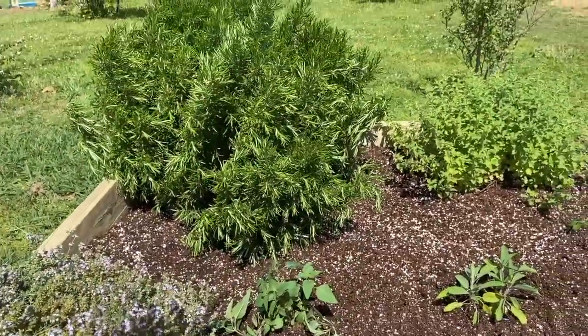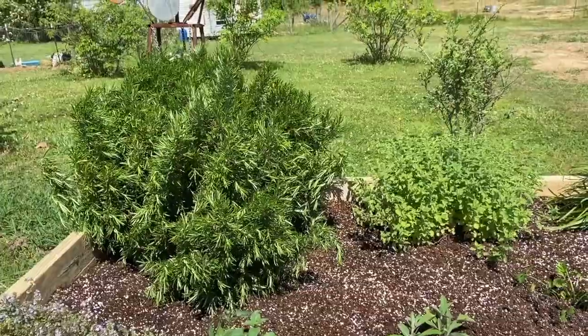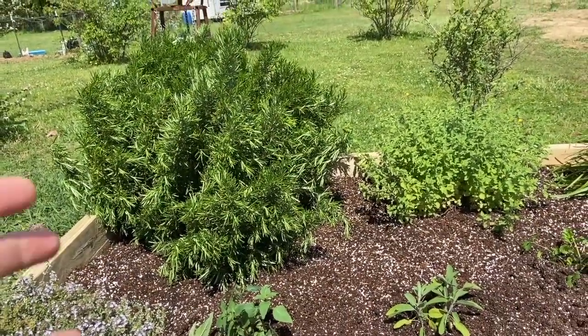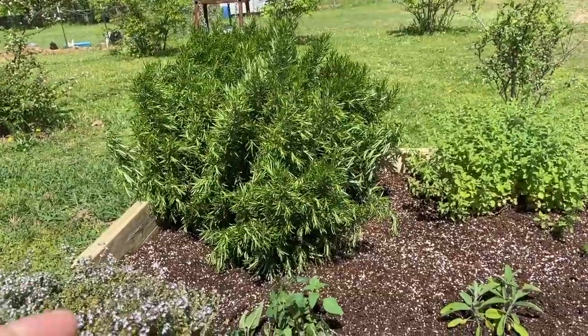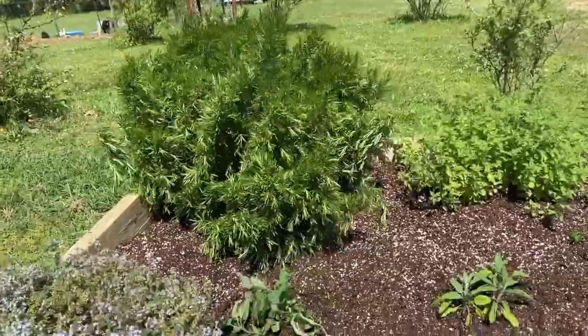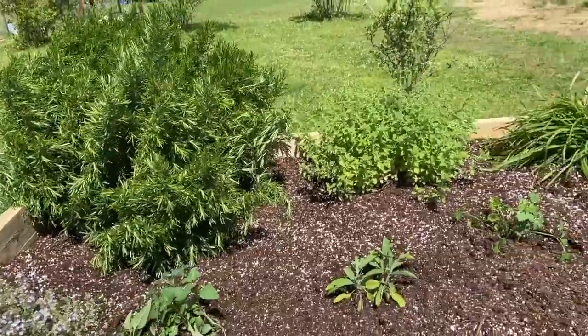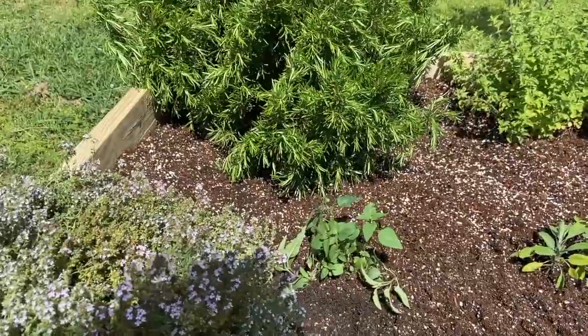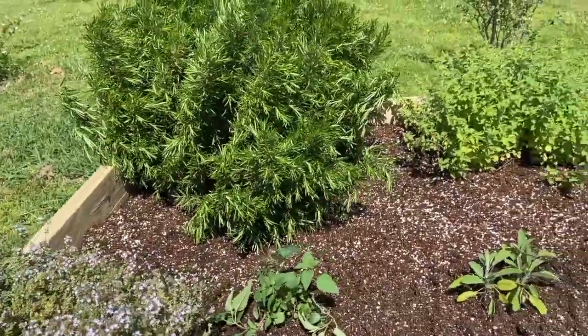And the bee balm is really good. There's a lot of different things you can make with bee balm. You can use it for teas, for salves, for tinctures and stuff. So there's lots of ways you can use it. And it's got beautiful flowers too when it goes to flower.